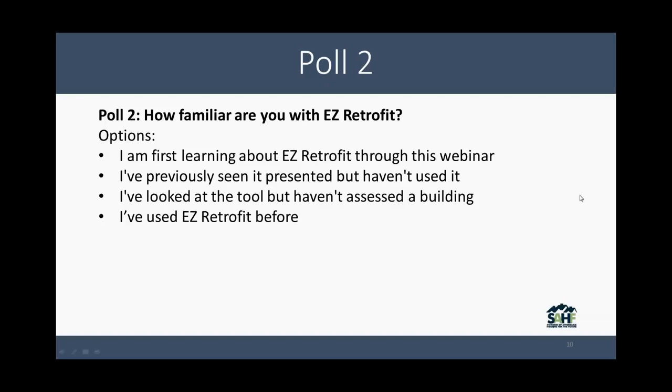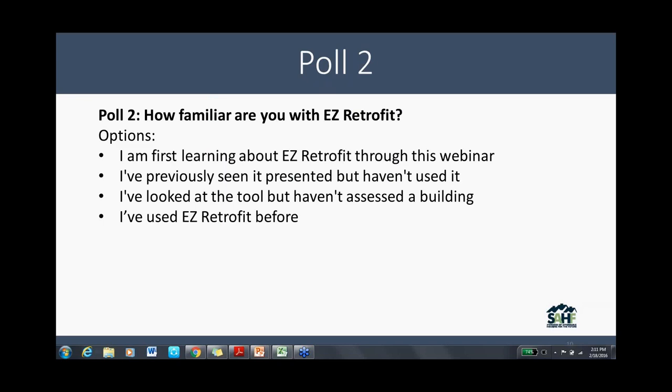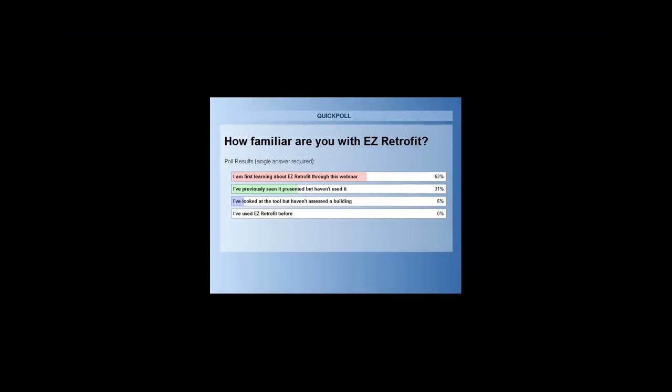So before we dive into the tool itself, we'd like to open our second poll to get a sense about your current familiarity with the tool. We have about 3/4 of the people having voted, so let's see how it all shakes out. It looks like most attendees are new users, but we have some who've seen the tool before and we're still absent the people who've already used EZ Retrofit. I guess they don't really need this webinar. Great.